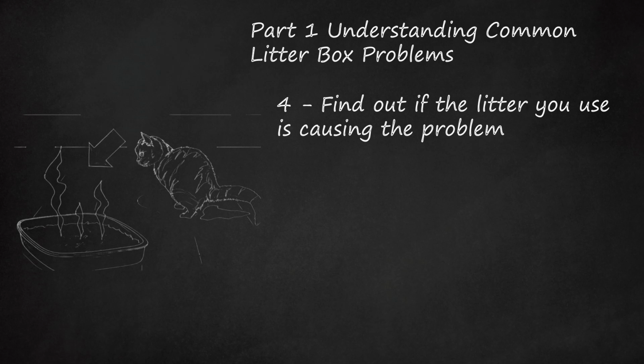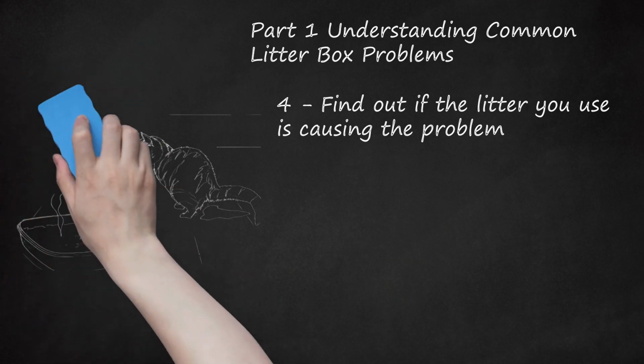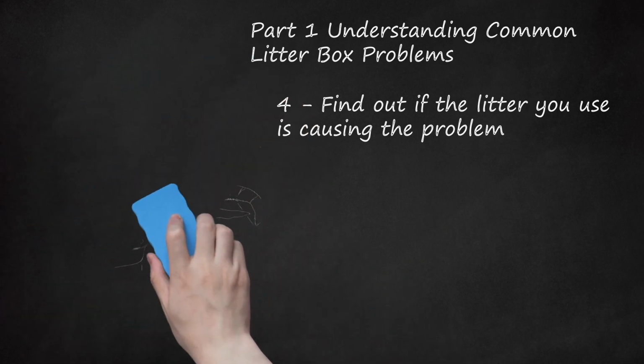Give your cat a choice of litter types by placing 2 litter boxes with 2 different types of litter right next to each other. At the end of the day, check to see which one your cat used. Provide a shallow bed of litter. Most cats prefer a litter box that has about 1-2 inches of litter.